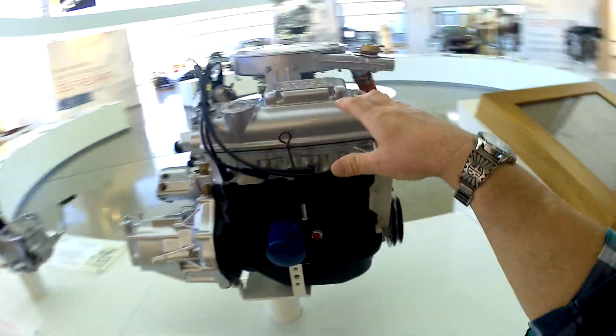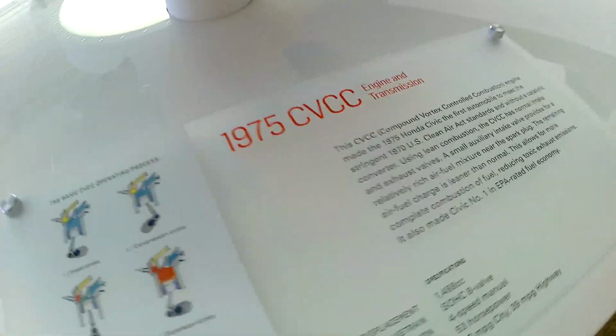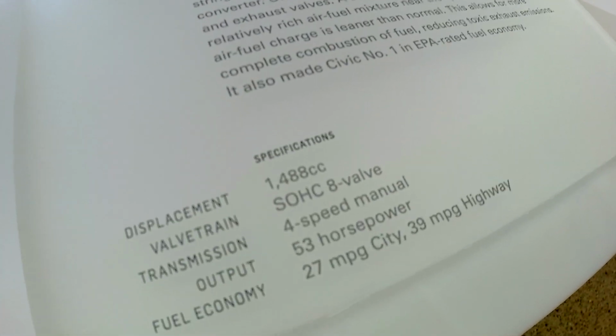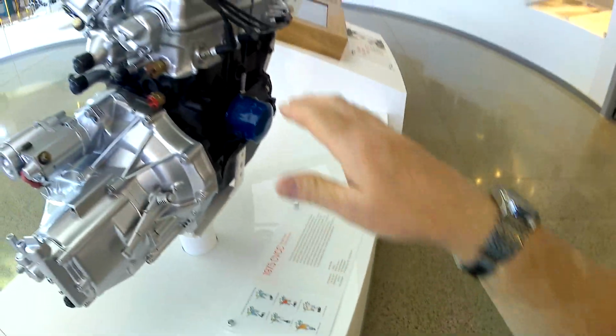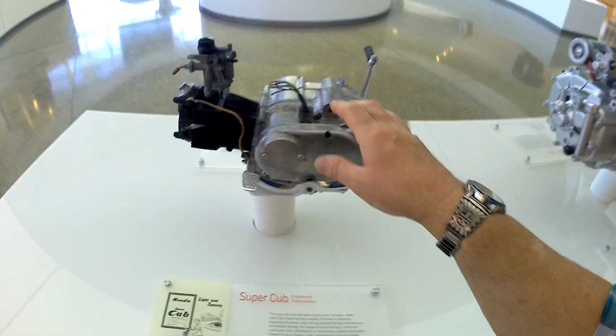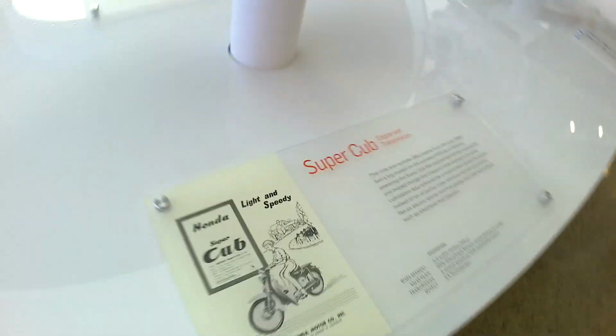And this is kind of the simple design that it went from here. 1.4, it's only 8 valve too, and it really didn't get very good fuel. And then this is kind of that motor that the Koreans copied off the Japanese. The iconic Honda motor right there.